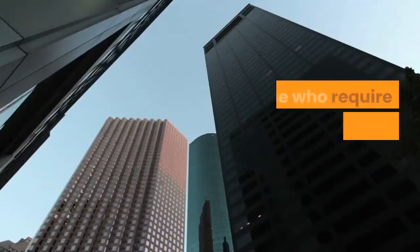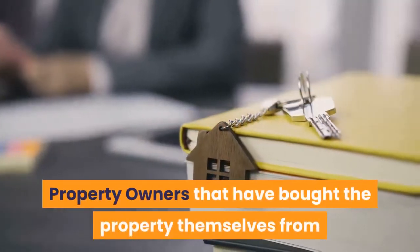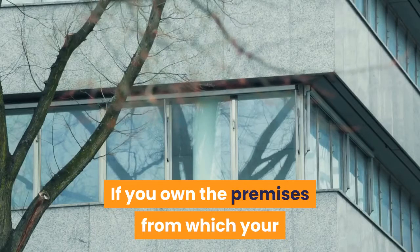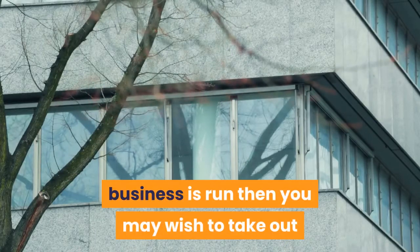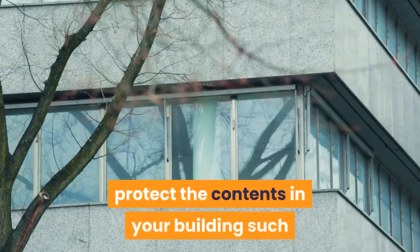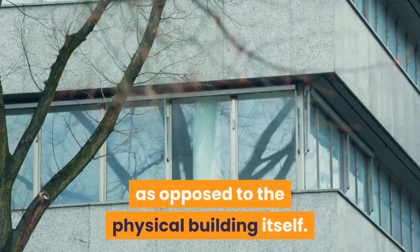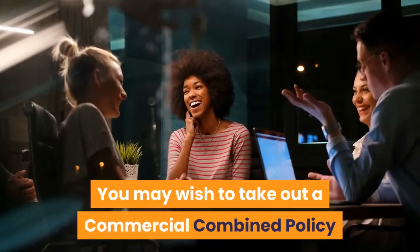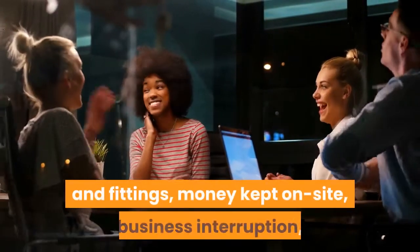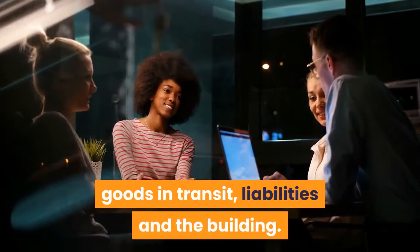Commercial buildings insurance can help recover the costs of repairing or rebuilding your property should an accident happen. Those who require commercial buildings insurance could be property owners that have bought the property themselves from where they will run their own business. If you own the premises from which your business is run, then you may wish to take out commercial contents insurance, which will protect the contents in your building such as computers, desks, stock or tools, as opposed to the physical building itself.